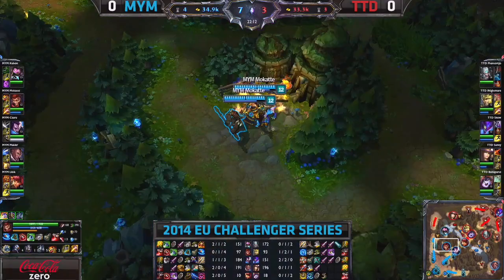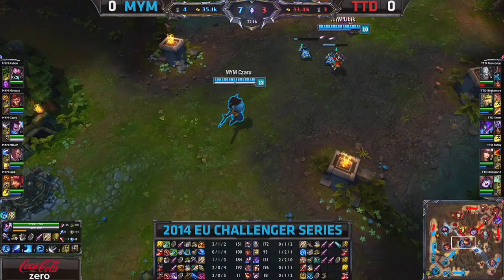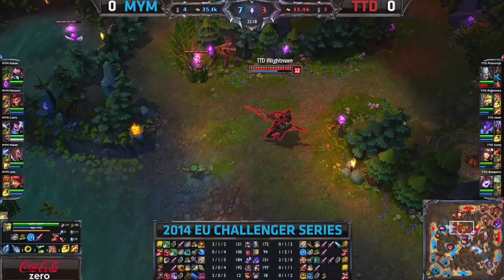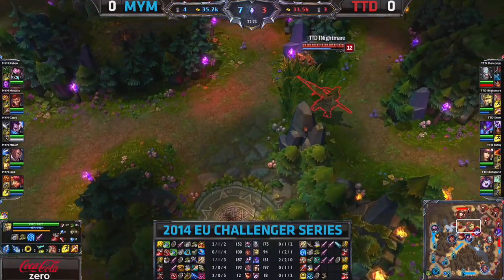Well, he was really close to not finishing the blue buff in time. I think the extra AD from Baron is really what got him that. So Baron has turned into an extra blue buff for this team. Well done. They're sort of chaining now.